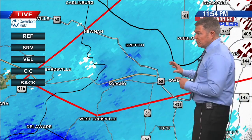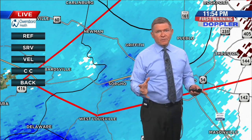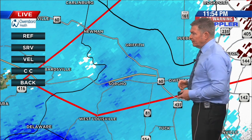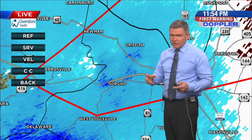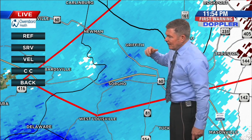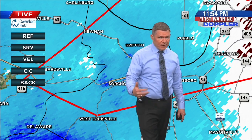But based on what we've seen down to the south, this is much smaller, but even an EF0 can cause damage and be a very significant threat. But right now, we're not seeing anything on the radar that indicates anything too large and nothing that indicates that this is actually on the ground. But it's always a possibility.